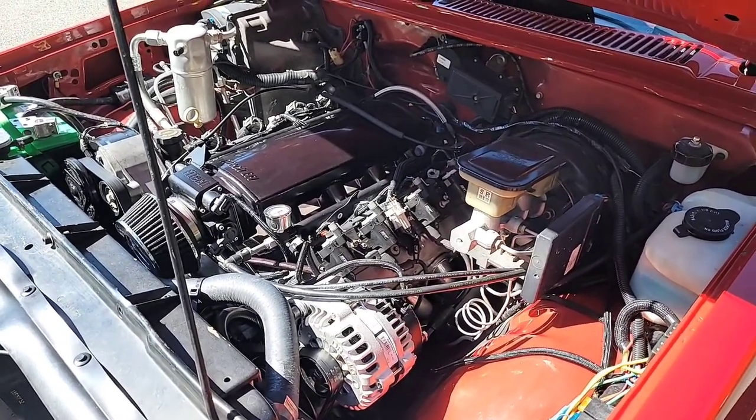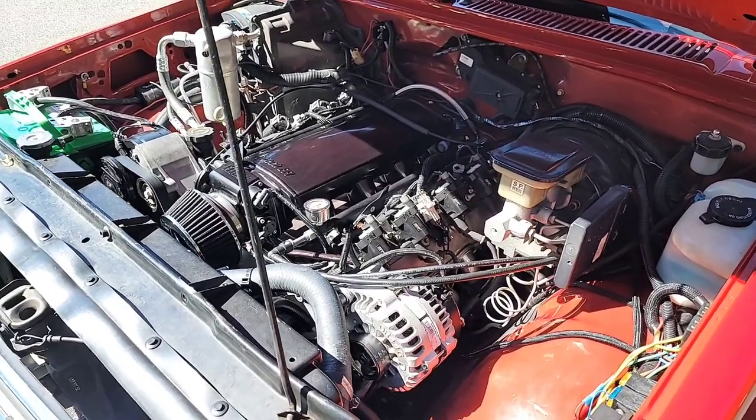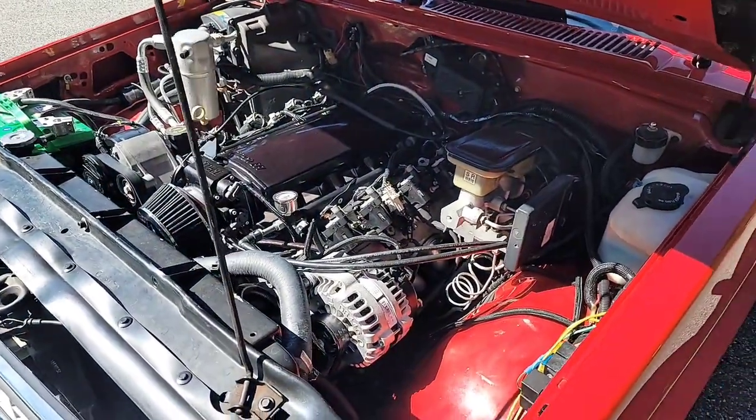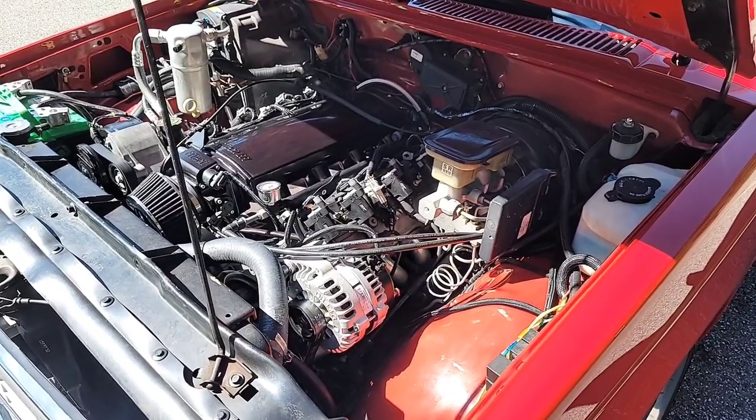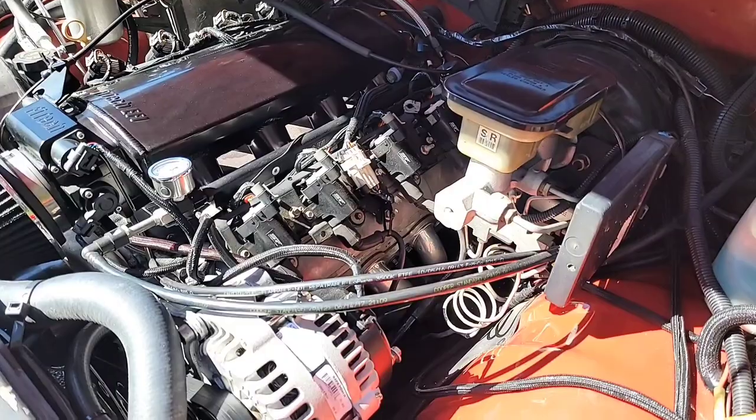Although I don't have a dyno sheet, I do have a receipt for the rebuild on the engine. And I've got some other details written down at the end of this video. I'm going to read off all those details, but for now, just know that it's an LS V8.